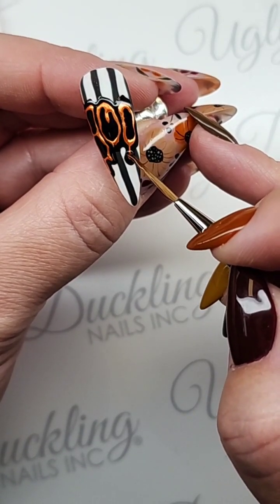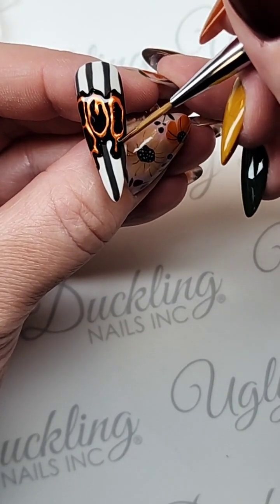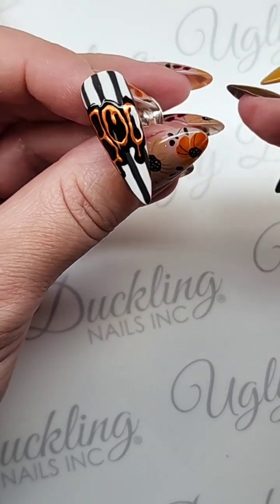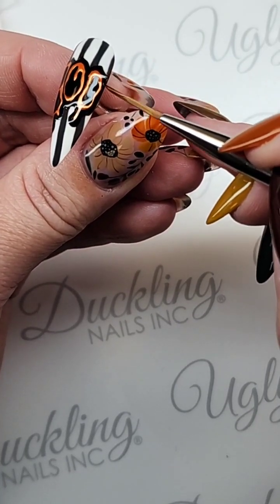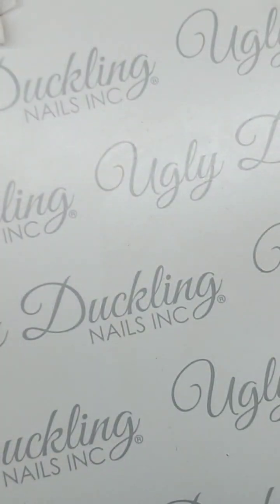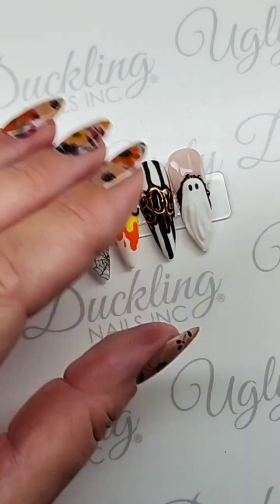Alright. So with the painter brush, I was able to move more product around a little bit more quickly, which is always nice. And I'm just rotating to make sure that we don't see any major dips or if I've missed anywhere. All right, looks good to me. Let's cure that. 60-second cure. So 3 down, 1 to go.